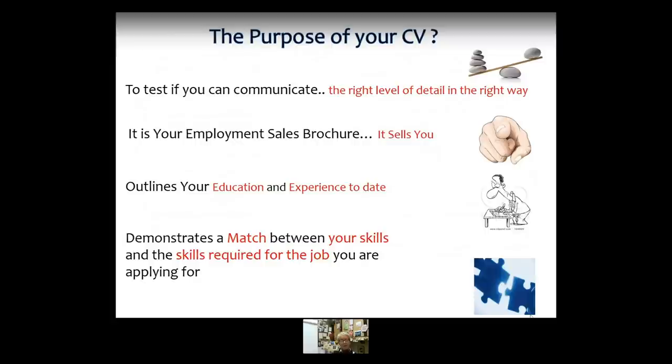And think of the employer who's reading your CV, that they have enough detail. Your CV is also your sales brochure, so it's selling you, your skills. It should outline your education and your experience to date as well, whether it's paid experience or unpaid experience or volunteering. And finally, the purpose of your CV is to demonstrate a match between your skills and the skills required for the job you're applying for.